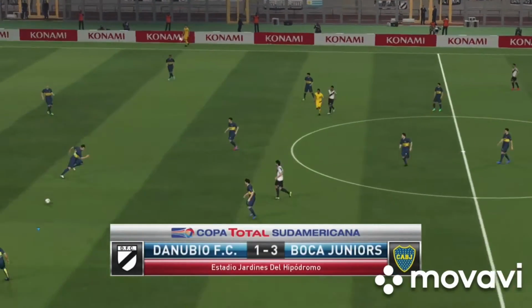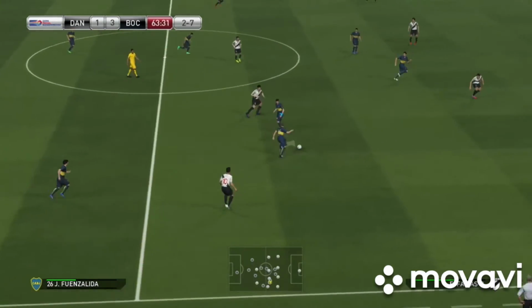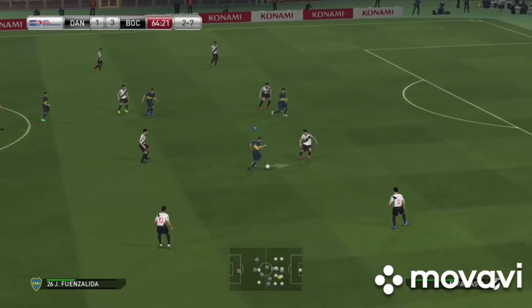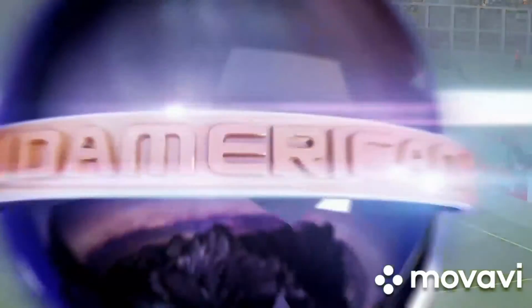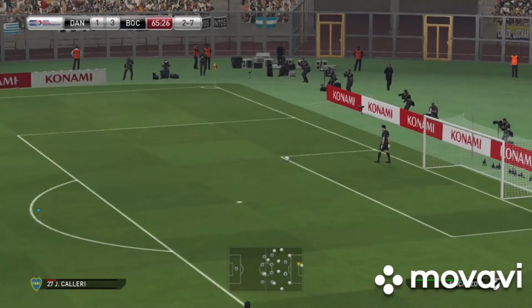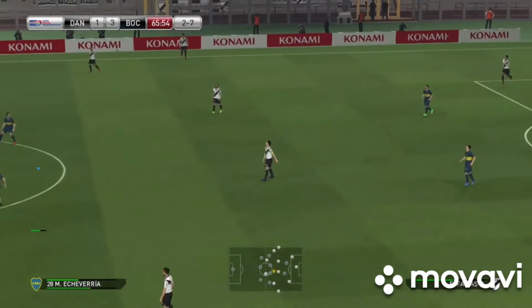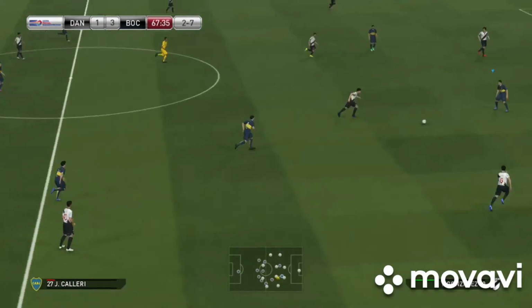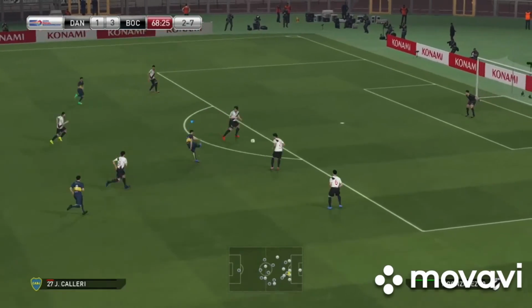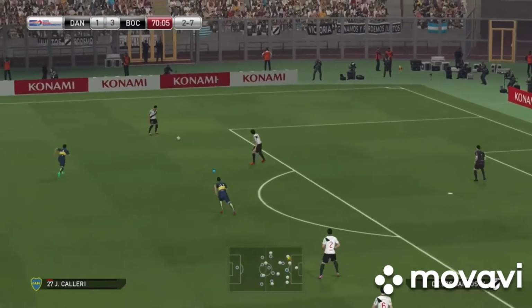Underway again, and they show no signs at all of throwing in the towel. Here's a shot off target. Well, he didn't really get hold of that one. It was a weak effort in the end. Airbus. Takes a shot. The keeper always the favourite there.